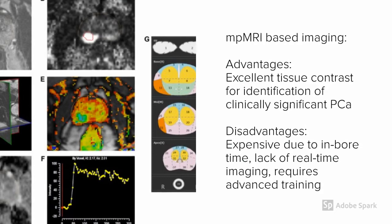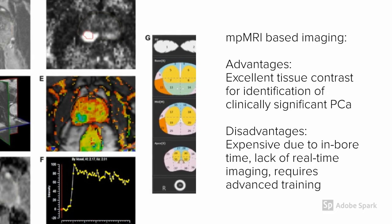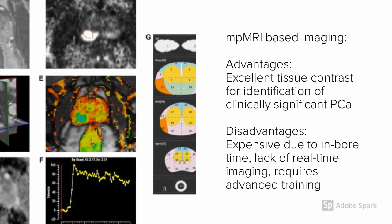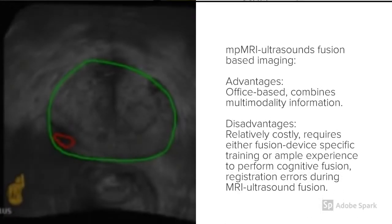The advantages of MP-MRI-based imaging are that it has excellent tissue contrast for identification of clinically significant PCa, with the disadvantages being that it is expensive due to in-bore time, lacks real-time imaging, and requires advanced training.